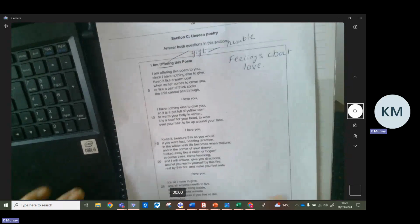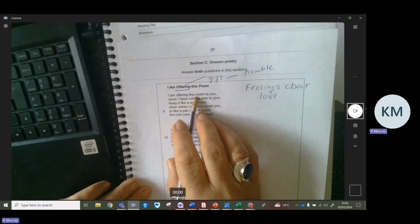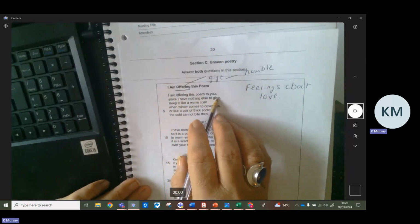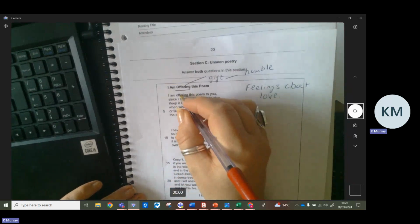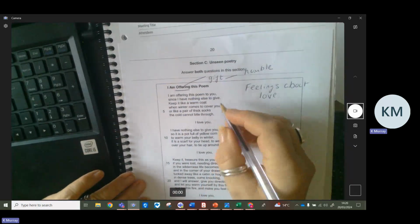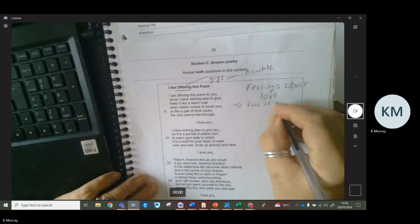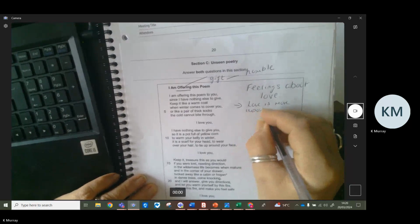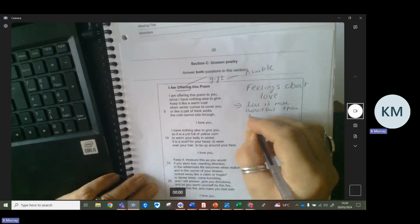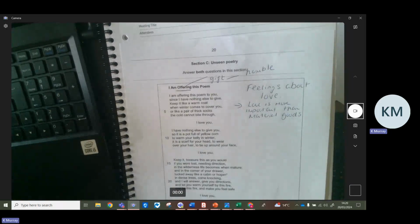Oh, beautiful. So, how has the poet got across these ideas? Let's start at the very beginning. I am offering this poem to you, since I have nothing else to give. So again, we've got the word offering, which we could make some comment on there. And we've got, again, this idea that this is all the poet has got. And many of you picked up on this idea that love is more important than material goods. This is not about giving presents or gifts or gold, etc. It's all he's got to give. It's not materialistic, is it?